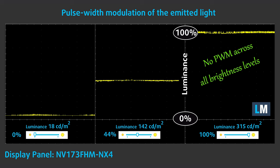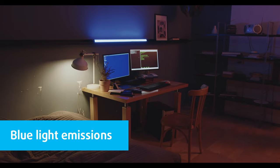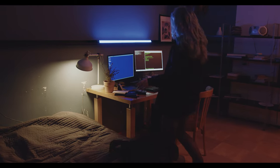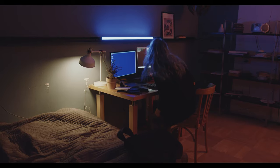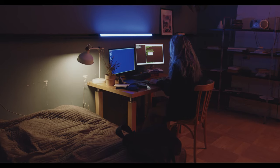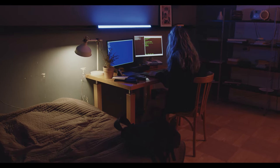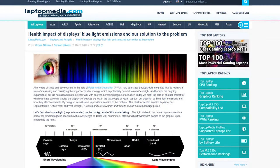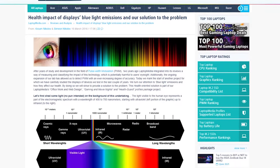ASUS TUF Gaming A17 FA706 display doesn't use PWM for brightness adjustment. This makes it comfortable for long working periods, without being harmful to your eyes in this aspect. Installing our HealthGuard profile not only eliminates PWM but also reduces the harmful blue light emissions while keeping the colors of the screen perceptually accurate. If you're not familiar with the blue light, the TLDR version is emissions that negatively affect your eyes, skin, and your whole body. You can find more information about that in our dedicated article on blue light.